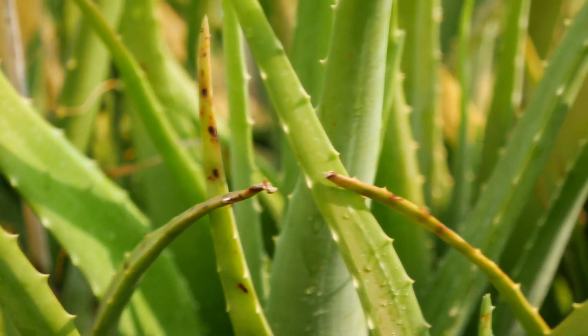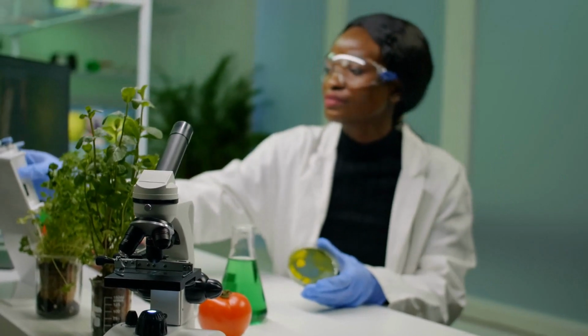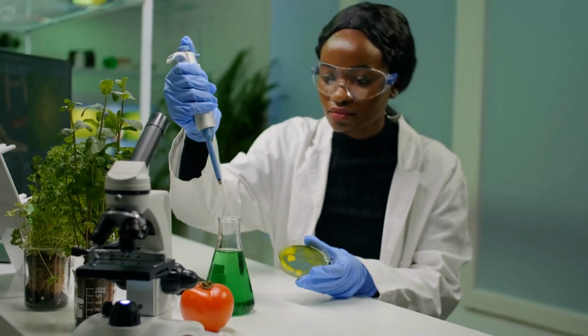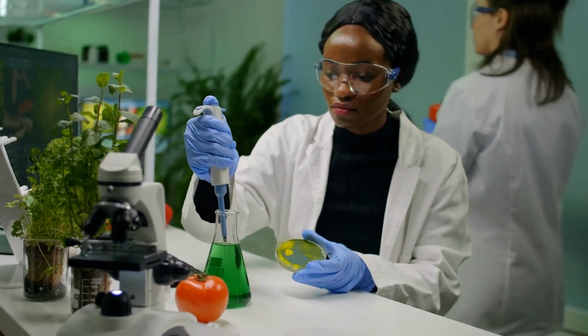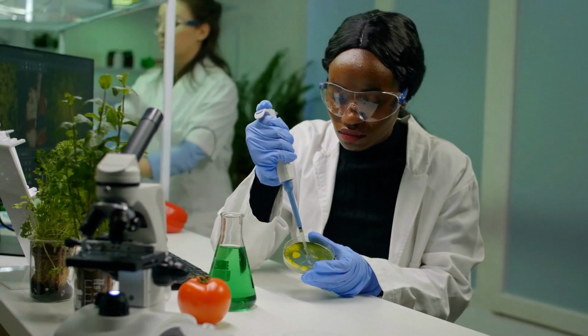Aloe vera is a plant that has been used for centuries for its potential health and skincare benefits. It's commonly known for its soothing and moisturizing properties, making it a popular ingredient in various skincare products. Here's how aloe vera can benefit your skin health.